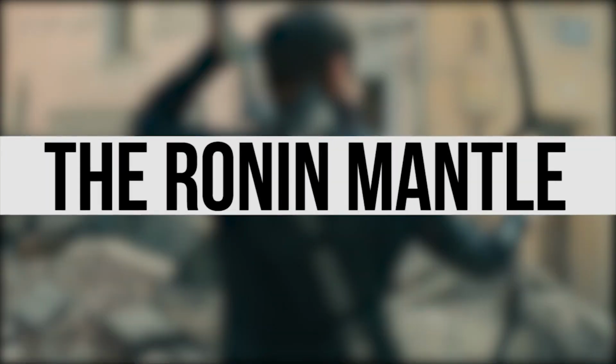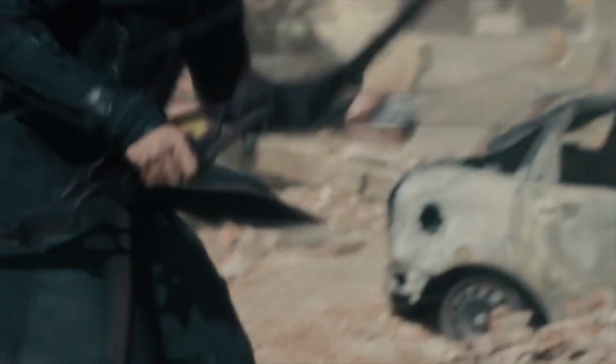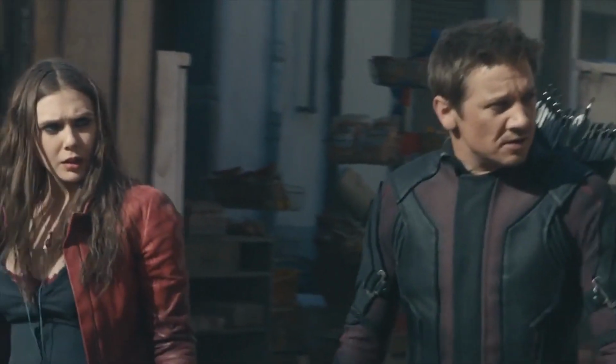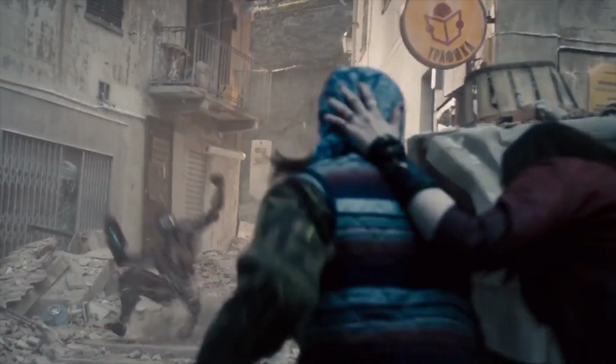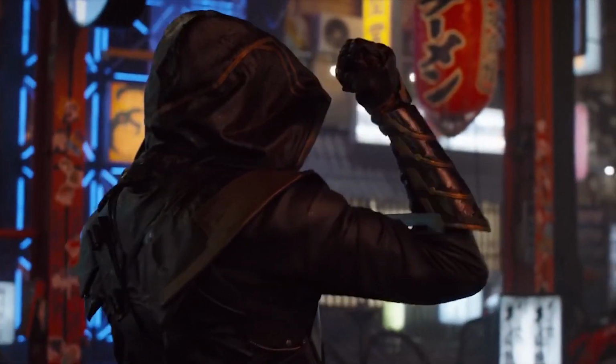The Ronin mantle. But here we are giving Hawkeye all the credit for Ronin, as if he invented the character in the first place. Newsflash, he didn't. Turns out the Ronin mantle is one that has been passed down from hero to hero. While being Hawkeye is unique to Clint Barton and whoever he chooses to take under his wing, the Ronin identity has no loyalty to any one individual.